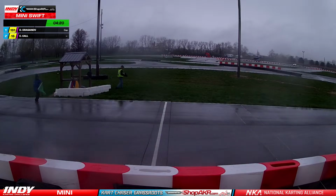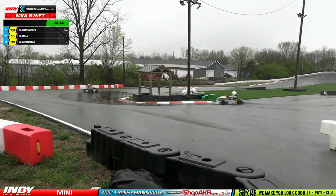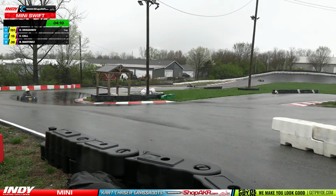We do have some different drivers appearing today for this race. Daniel Dragunov amongst the different starters in the field for the minis today for the rainy one.